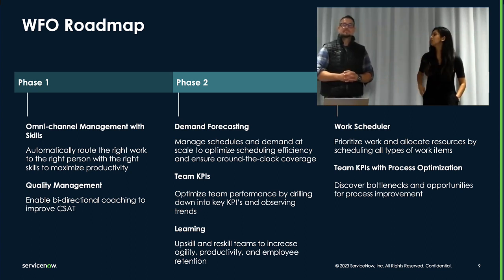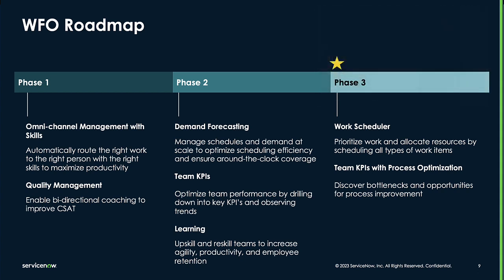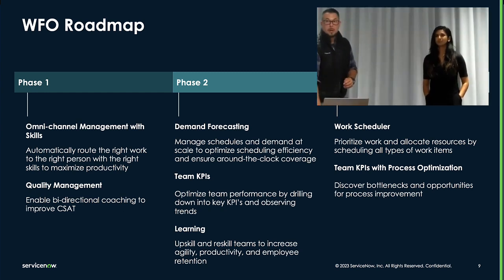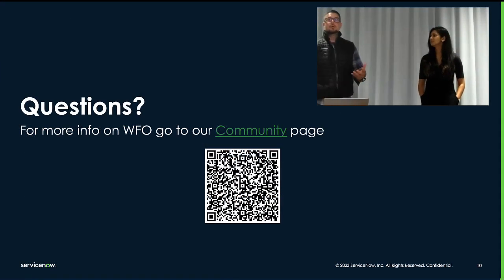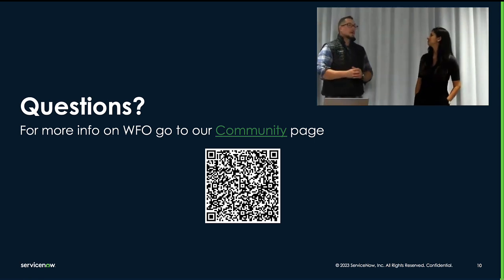What Work Scheduler allows you to do is prioritize, allocate, and balance resources across unplanned work like incidents versus planned work like change tasks. So you can schedule these change tasks and understand their full capacity across all the work items they're working on in the ServiceNow platform. That was super cool and super popular. If you have any questions, go ahead and reach out. We're on the community page.